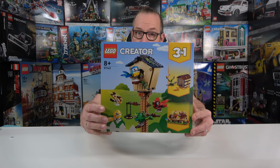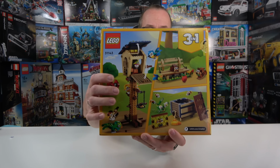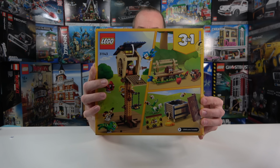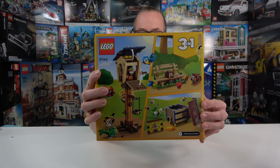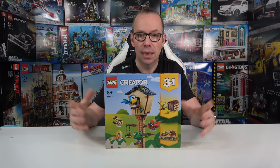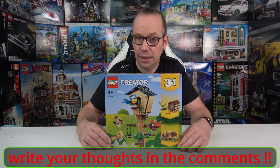And as I said before, it's a 3-in-1 set, so you can build two different additional models out of the set. Of course, you can imagine that they use fewer pieces, but that is a normal situation for those Creator 3-in-1 sets. But in this video, we will build the main model, the birdhouse. So let's start, have fun.